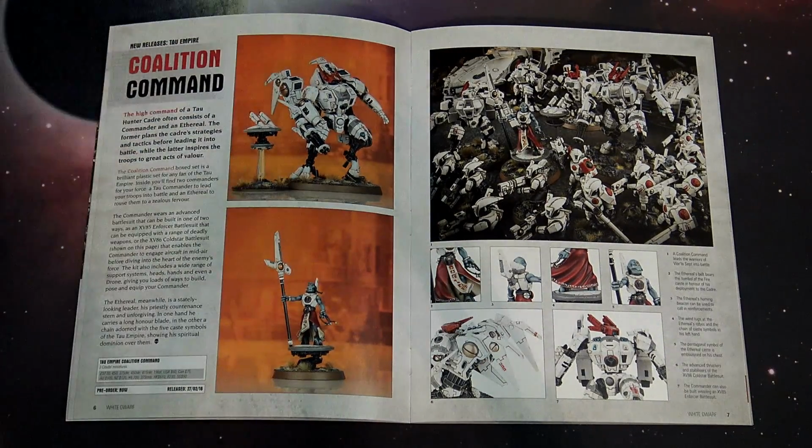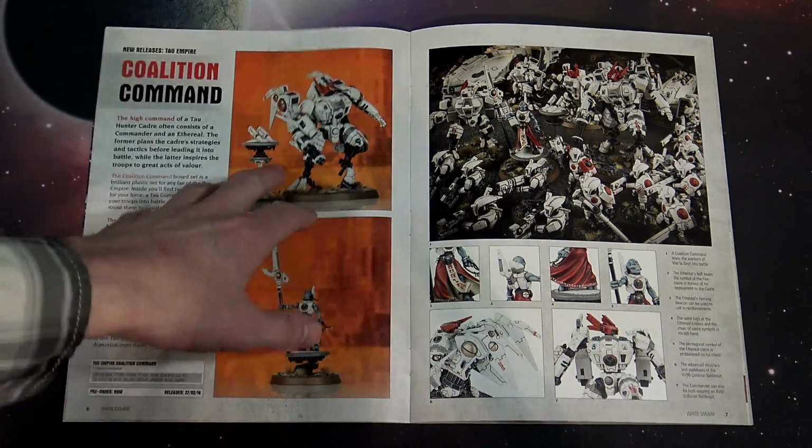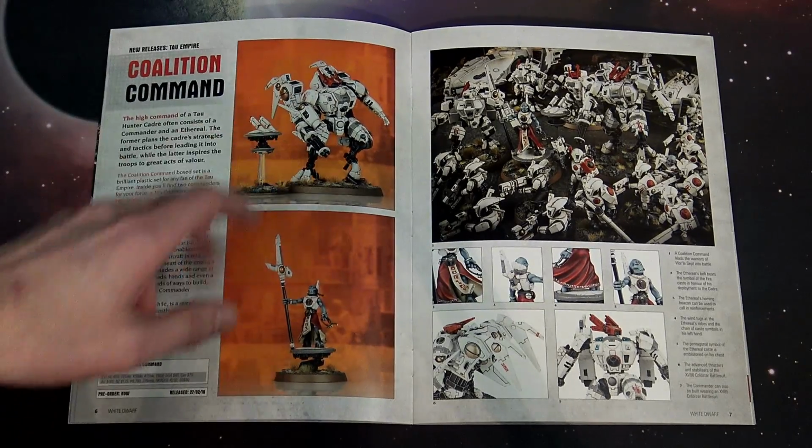Now, on the Tau side of things, the Coalition Command seems like a decent deal, because your Crisis Suit Commander here, the new Enforcer armor, is $50 retail.